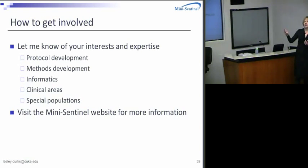As you might imagine, there are opportunities developing protocols, developing methods. On the informatics side, if you're interested in specific clinical areas, specific populations, whatever. I'm convinced that if you're interested, we probably have work that you could do. And visit the Mini-Sentinel website for more information.